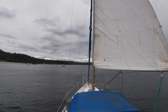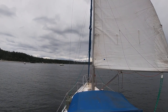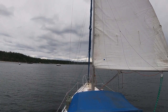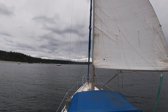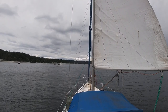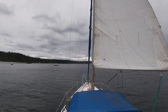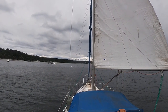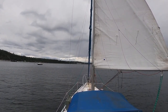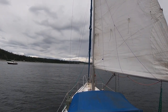As you can see, many boats on moorings out here, but everything I've read says anchoring is not really ideal. Definitely not tonight. The majority of the wind is going to be coming, I believe, from west and northwest, which would make this awfully uncomfortable. This is a pretty big detour from my intended destination.